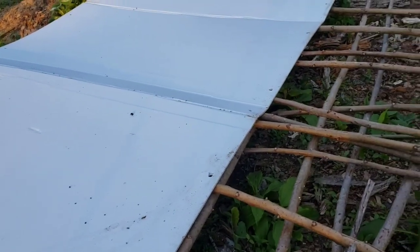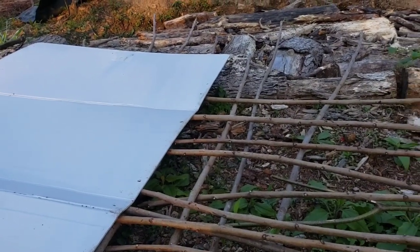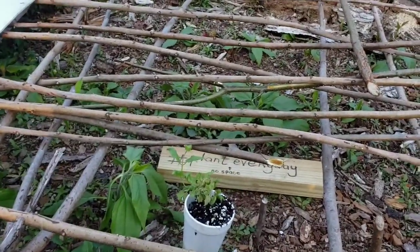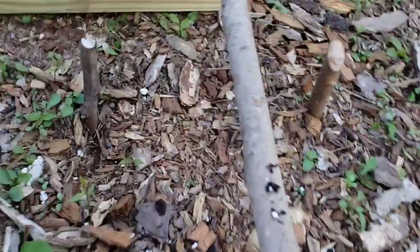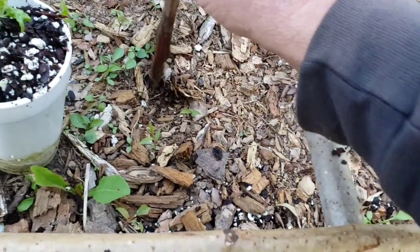I've got a couple of these and the bottom of a truck bed liner, and then I've got some old sheets. And I'm going to use those to protect against the frost. I was using the jugs and buckets and everything, and that's just too much individual running around and moving.